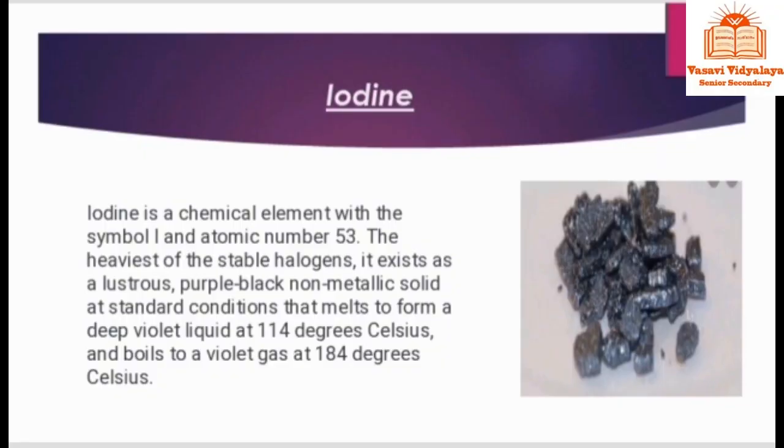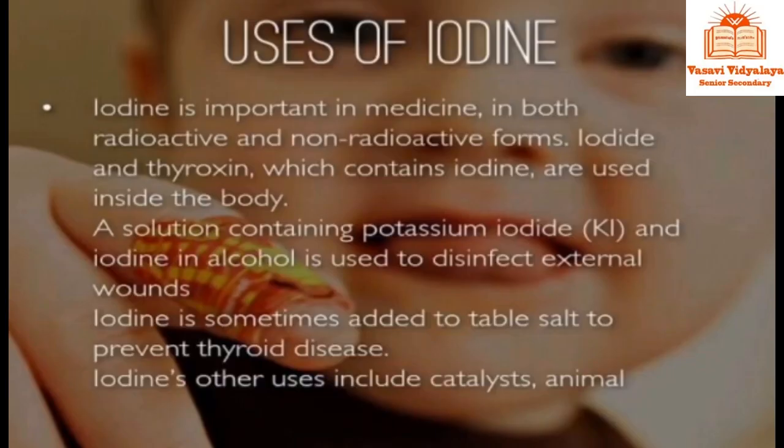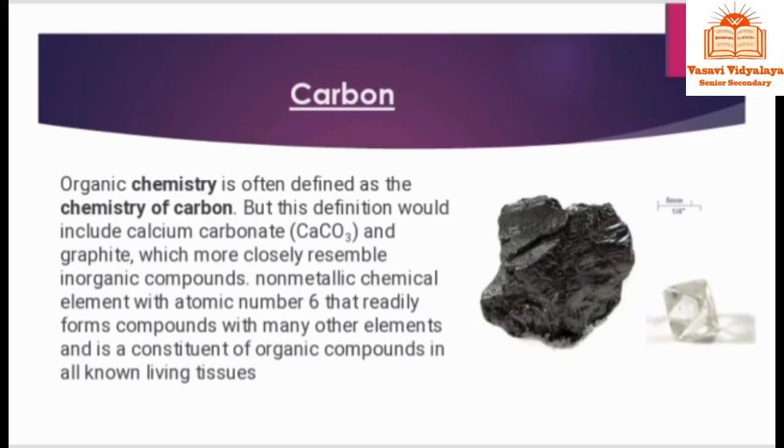Now we can see the uses of iodine. Iodine is important in medicine in both radioactive and non-radioactive forms. Iodide and thyroxine, which contains iodine, are used inside the body. A solution containing potassium iodide, KI, and iodine in alcohol is used to disinfect external wounds. Iodine is sometimes added to table salt to prevent thyroid disease.